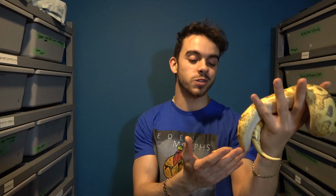He's ready to breed right now, but I'm going to get him a little bit bigger just because I want him to breed into a few more females. So he's going to take a break this year, maybe in the end of the year, but definitely next year he's going to go see some ladies and do some really cool stuff for me.